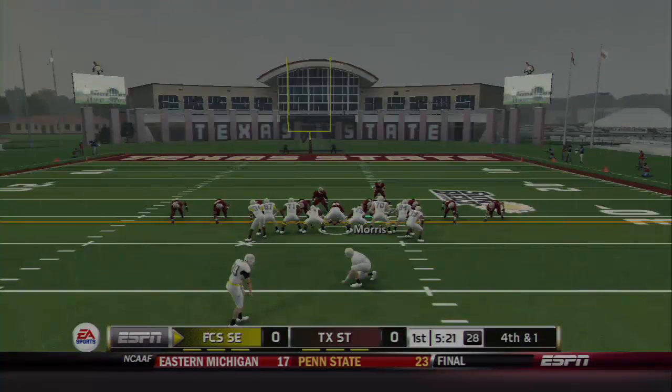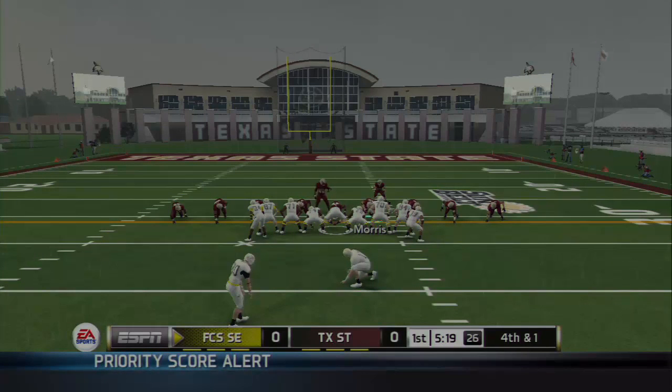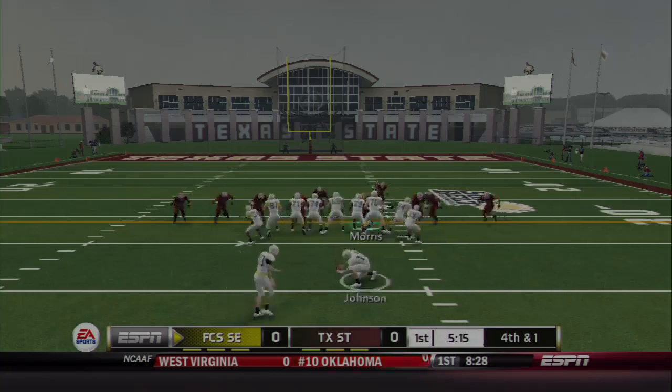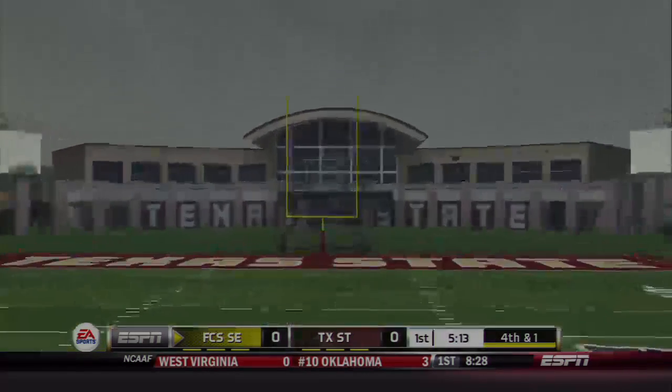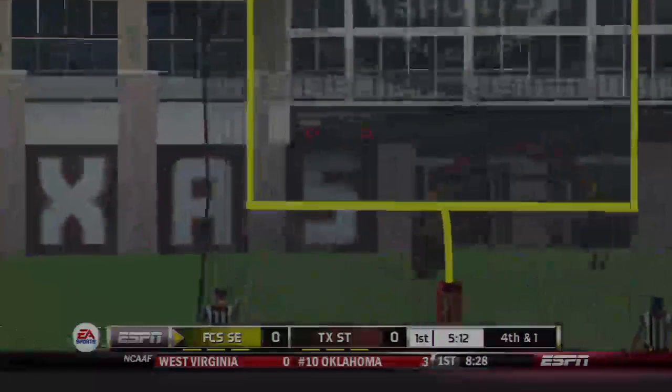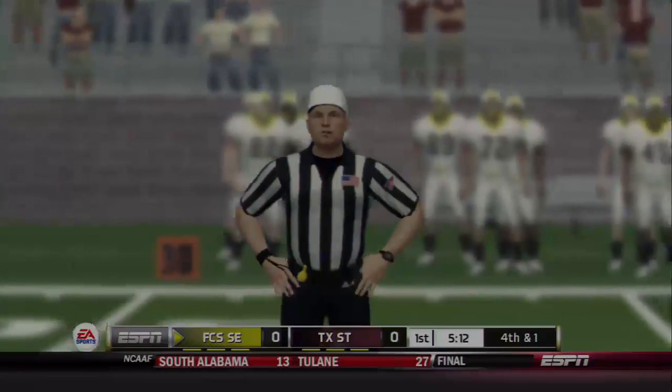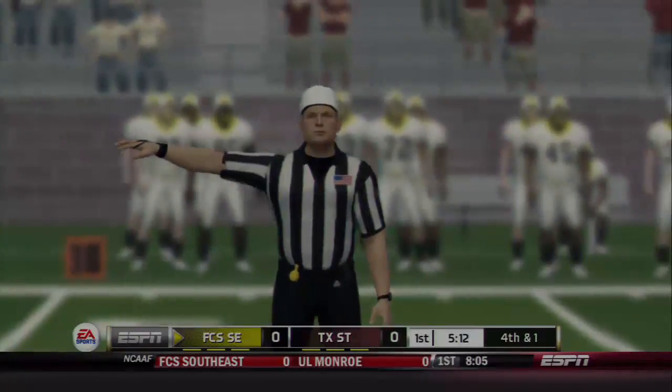So it's fourth down. It looks like they're going to try for the long field goal. This to try to put his team up by a field goal. The kick is away. It's long enough, and he nails the long field goal. Let's go down to the field for the official call. Offside. Defense.